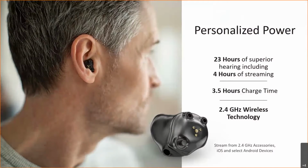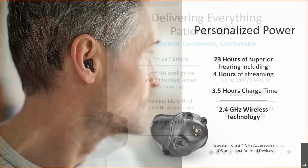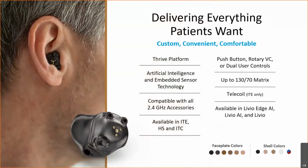It is using 2.4 gigahertz wireless technology, which means they have great connectivity to mobile phones, as well as our suite of accessories. So the custom rechargeable devices are on our Thrive platform. They are available in Livio Edge AI, Livio AI, and Livio in all of the technology tiers that are typically available. And the great thing about this is they also utilize our healthable technology.